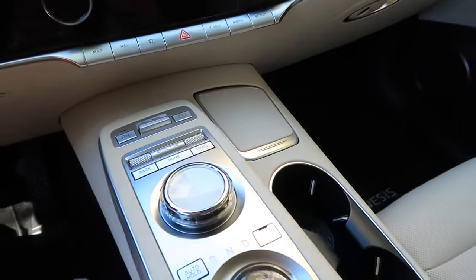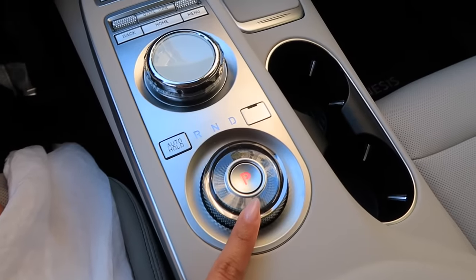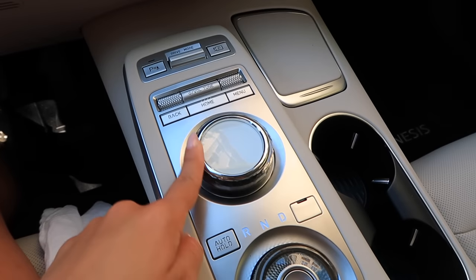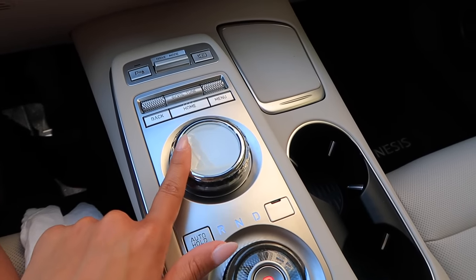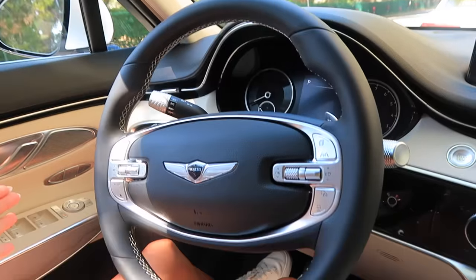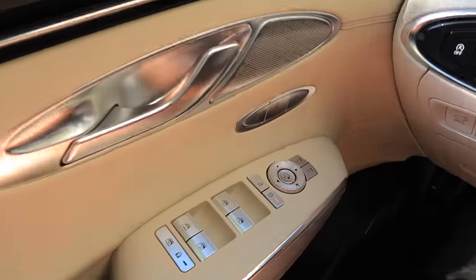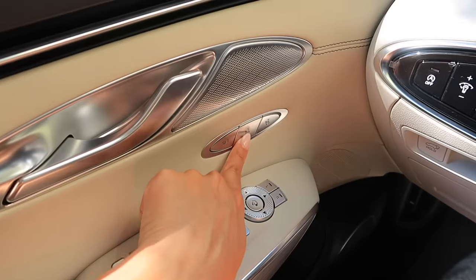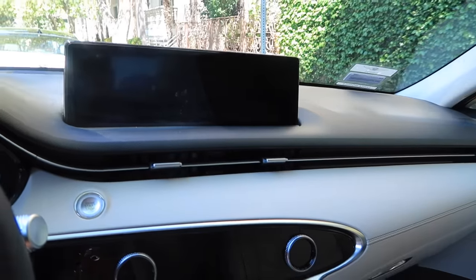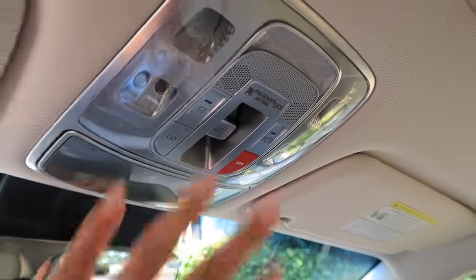Okay, so for the inside, this right here is where I change the gears when I'm driving or when I need to park or whatever. So love that. And this is where I control the radio, just all of the stuff that I have on my screen. The steering wheel, nothing super fancy. The controls on this side to lock. This I didn't have before either, where you get to program your seating. Nice big screen up here, a sunglass holder.